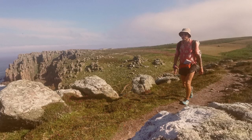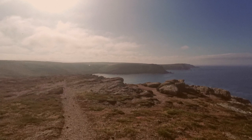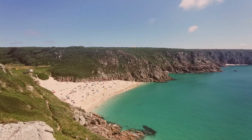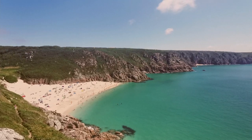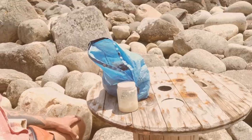That place is a chippy and a surf school. Only in Cornwall can that happen. I'm not sure if somebody put this on purpose, but I've got a bit of driftwood as a table on my own personal beach. So lunch today is pretty swanky.